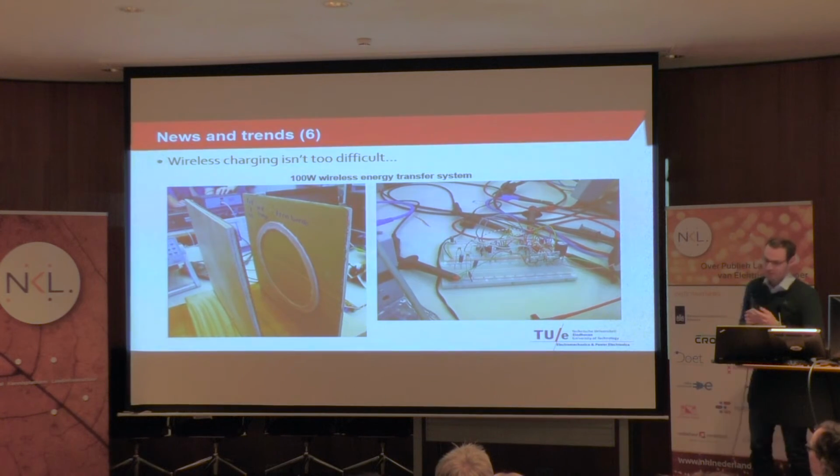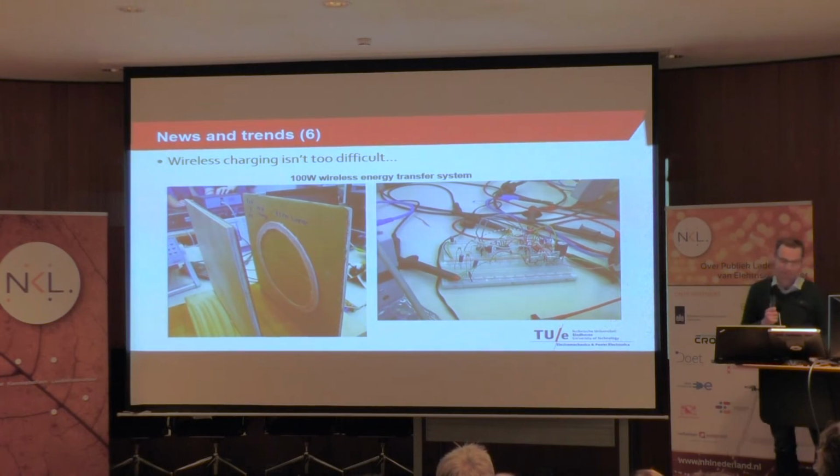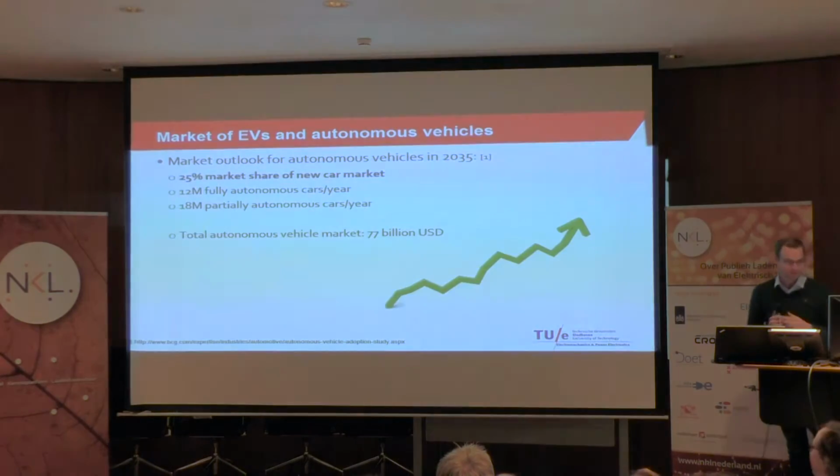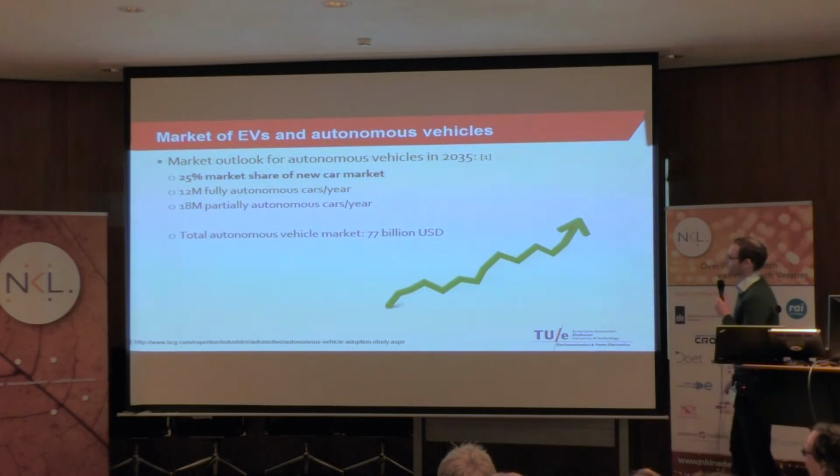Wireless charging comes with some questions. For instance, would you like to put your hand in between those two coils? Would it be safe? And I will come to this. But first, let's start with some short market analysis.